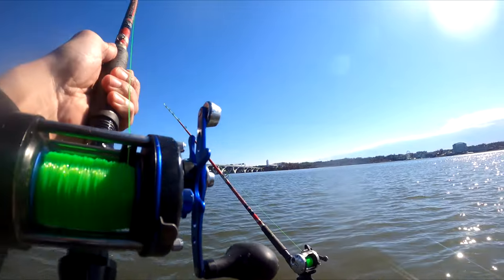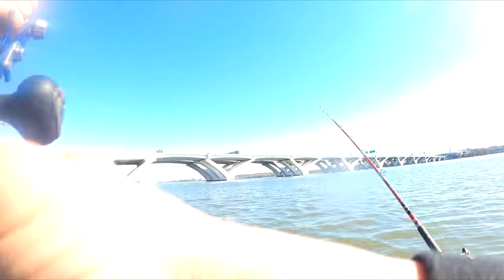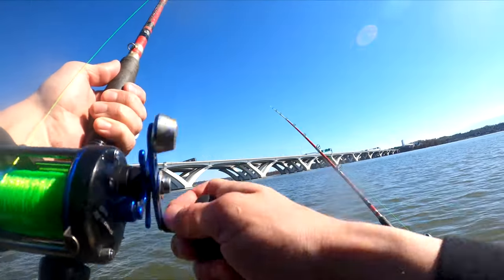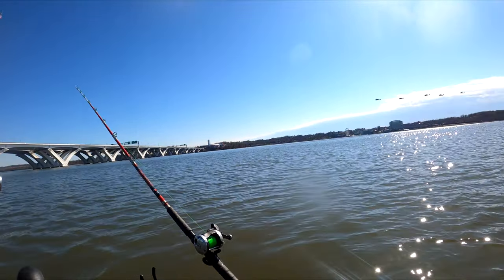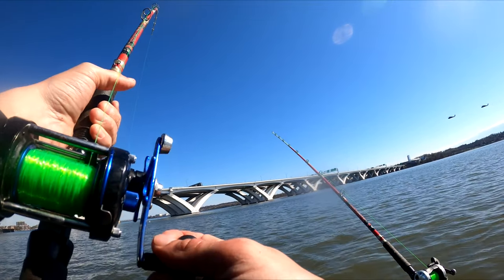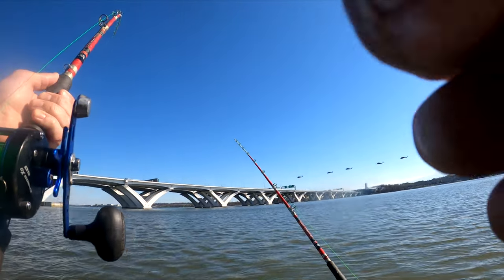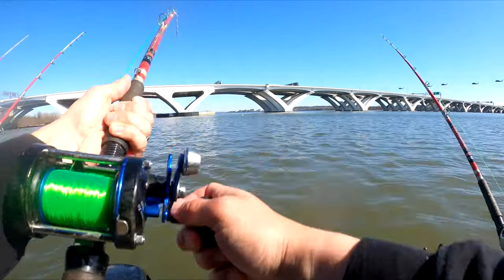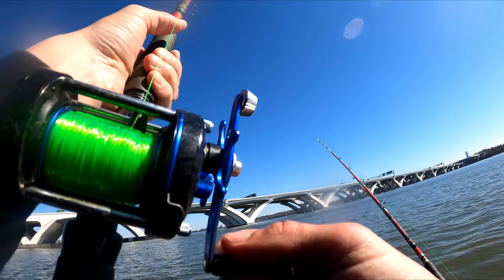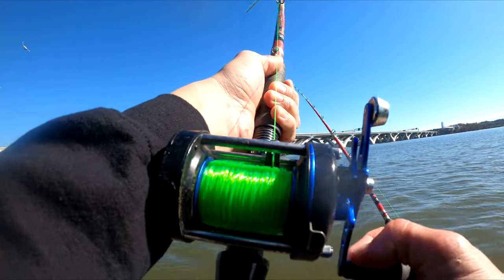Fish. Oh my god. We got five helicopters and an airplane and road noise. I'm gonna have to yell for you guys to hear me. This one's bigger than this one I just caught, at least. That looks important. Fish. There's the airplane. This guy's all over the place.